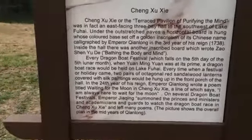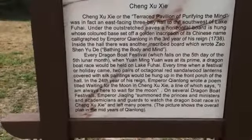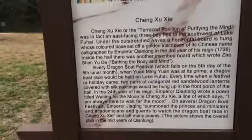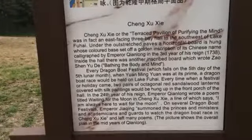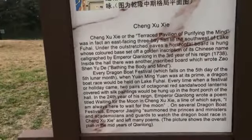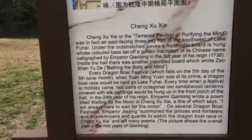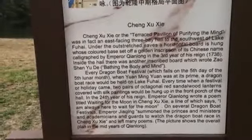In the 24th year of his reign, Emperor Xiyang Lou wrote a poem titled Waiting for the Moon in Changshu Xie, a line of which says, I am always here to wait for the moon. On several dragon boat festivals, Emperor Chia Qing summoned the princes and ministers and academicians and guards to watch the dragon boat race in Changshu Xie and left many poems. The picture shows the overall plan in the mid-years of Xiyang Lou.